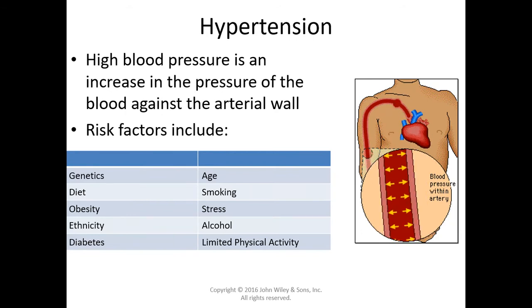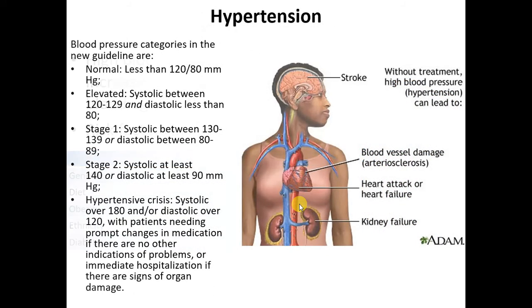High blood pressure refers to an increase in the pressure of blood against the artery walls. There are many factors that increase the risk of high blood pressure, things like getting older. In this country, because we tend to eat a lot of sodium, as we get older, our blood vessels become much more rigid, less flexible. So this is a factor. What we eat, our alcohol consumption, stress, ethnicity, you can see there are a number of factors that apply.